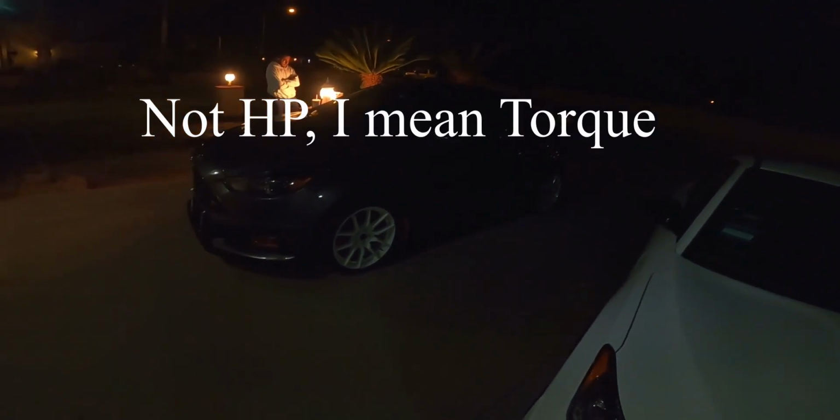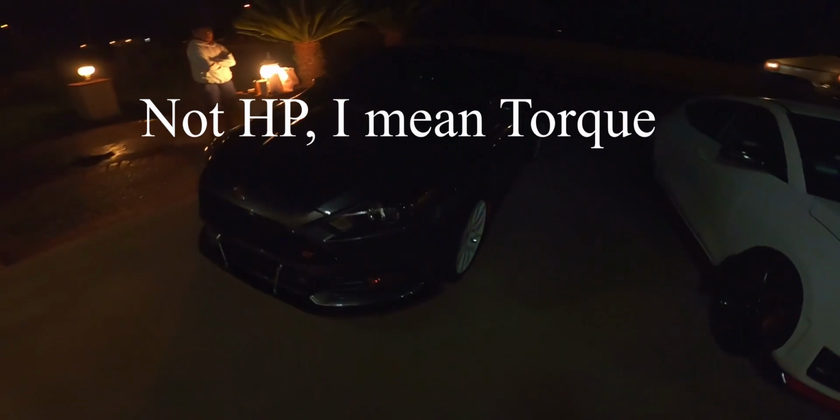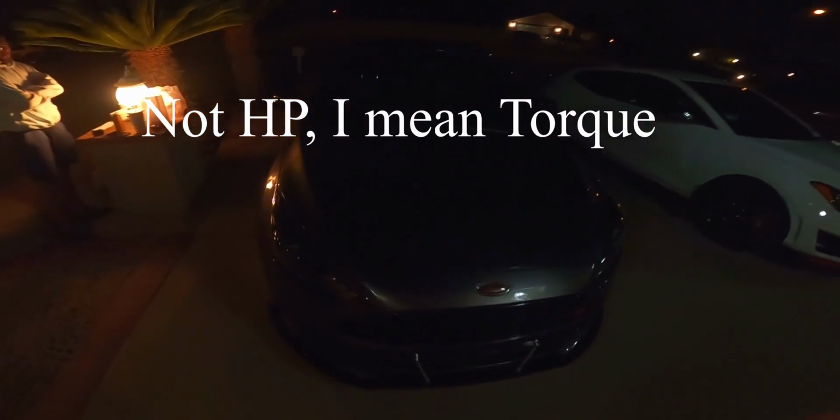It's pretty sad. Yeah, so the Focus loses so much horsepower on the top end, as you guys can clearly see by all the footage. My horsepower graph must decline significantly.